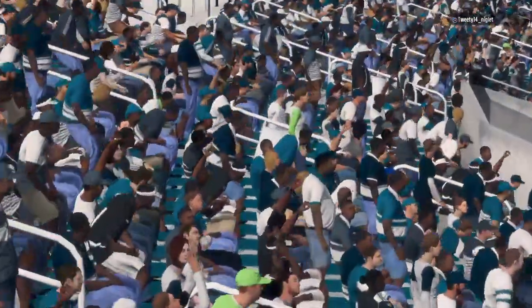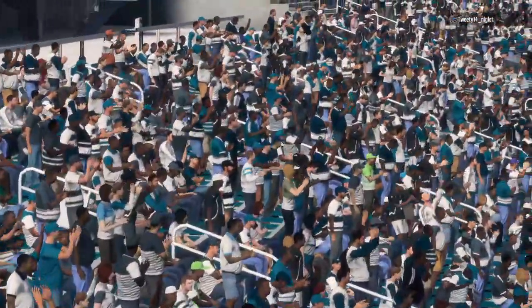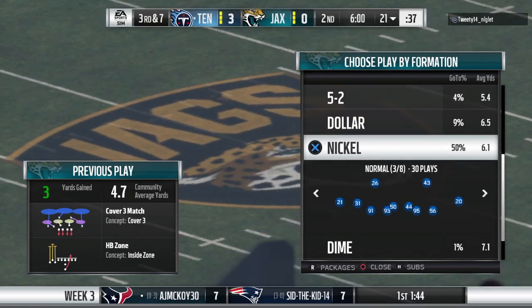With the former Volunteer Charles Davis, I'm Brandon Gaudin. It's the Titans with a football here to begin quarter number 2. They'll need to convert a 3rd and 7, though, to start things out.